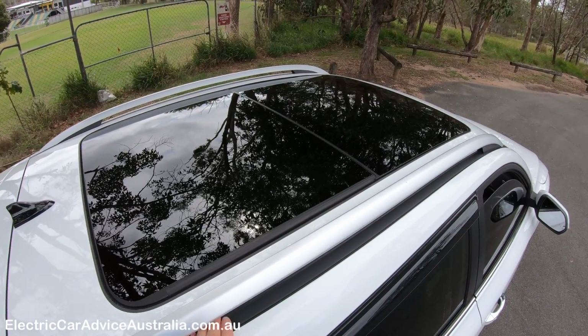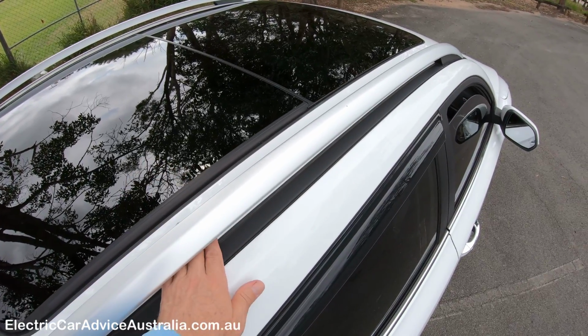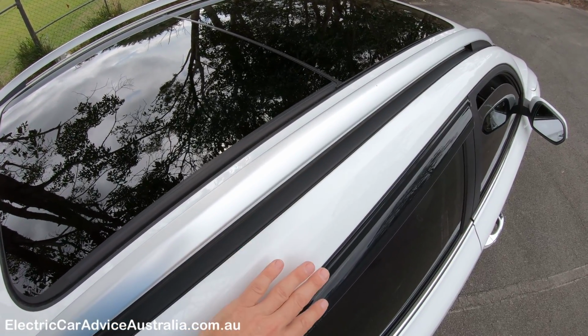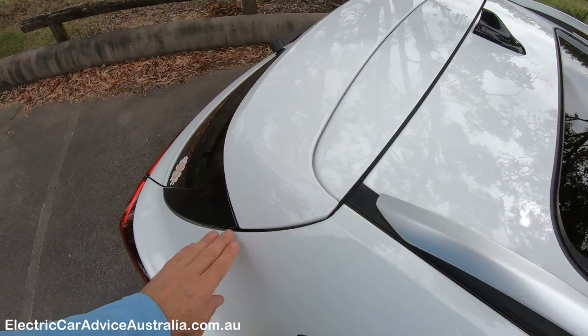And finally, just a little rain gutter here. So some cars don't have this these days, and it's a bit of a pain because the rain just all runs off the top straight down the side of your windows, but this one's got a nice little channel there, so it catches the rain and runs it down the back.